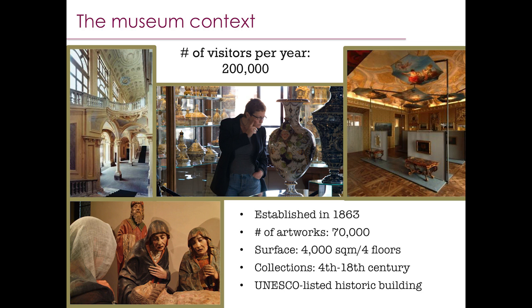So the palace is a UNESCO-listed World Heritage Site, and it now houses an extensive collection of decorative art and ancient art. The collections span from the 1st century to the 18th century, and they are displayed on a surface of 4,000 square meters over 4 floors. I make this short introduction because probably you have never visited the museum, so probably it's useful to know the context of the experience that I'm going to describe.